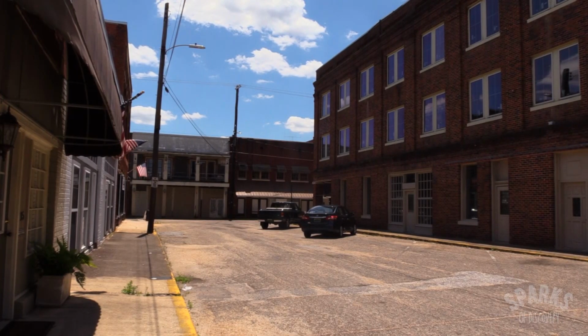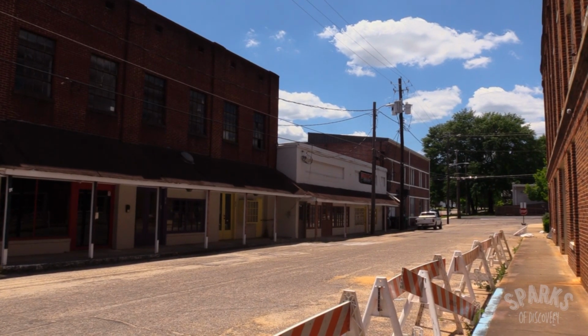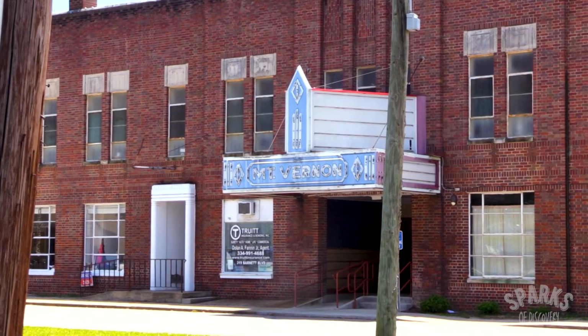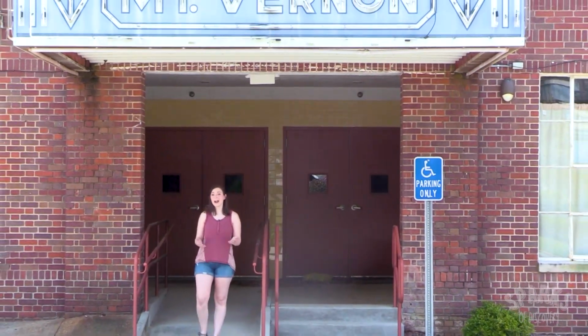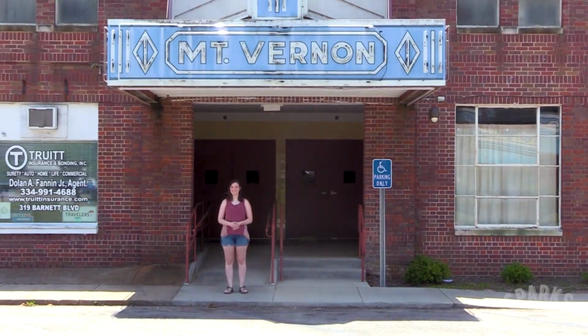Like many other southern mill towns, the closing down of the textile mills had some really disastrous effects on the local economy. After years of falling into gradual disrepair with empty storefronts, Tallassee's downtown area is seeing new revival efforts come to fruition. One of the first projects to be completed, and perhaps the catalyst for new efforts, was the restoration of the Mount Vernon Theater.